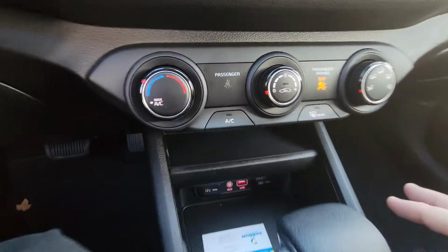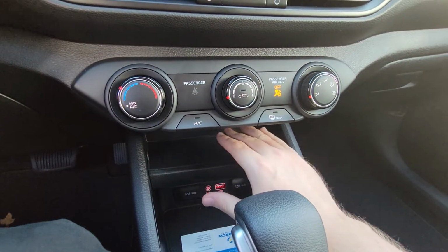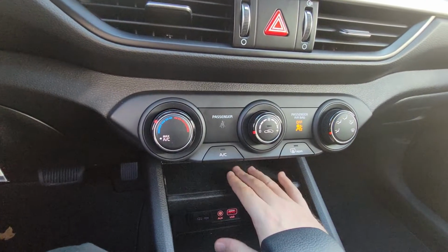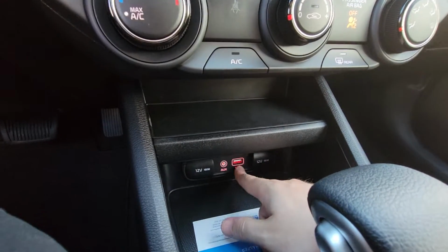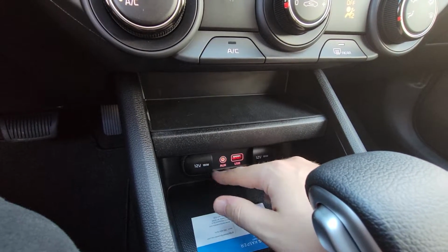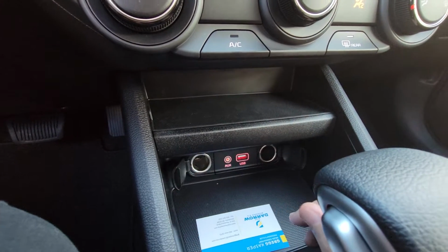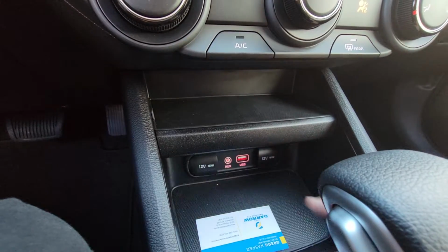No heated seats here, but you do get a place to rest your phone, and this is pretty big. My S21 Ultra, which is probably one of the largest phones on the market, fits perfectly in here with a case. So I don't think anybody's phone won't fit in there. You do got an aux port, believe it or not. USB, wish it was Type-C. You can't get everything. And this actually has 2 cigarette-style outlets, which I found very interesting. So there's plenty of charging ability up here, which I found very nice.